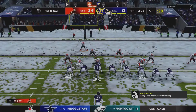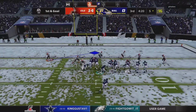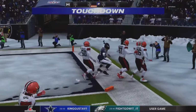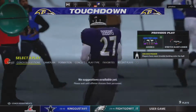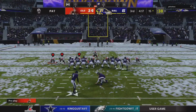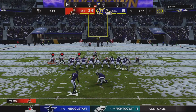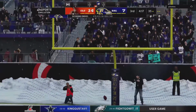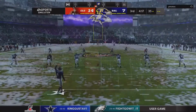1st and goal, and they got to be thinking a chance to get right back into this football game. They'll run with Dobbins. And he'll get in. Touchdown, Baltimore. J.K. Dobbins. A 5-yard touchdown run. And the Ravens have cut it to within a score. Tucker with the extra point. And that'll cut the lead down to a touchdown.